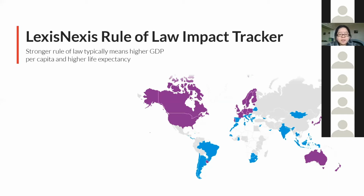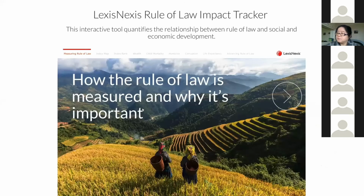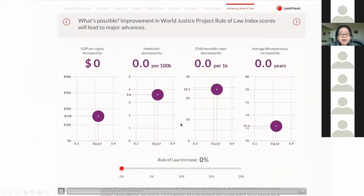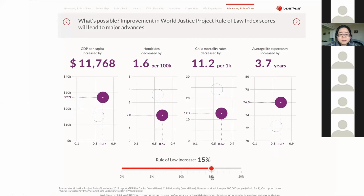So you can see the video on. Yeah, the video is loading. So you can see the rule of law is increasing 5%, 10%, and 15%. So the GDP will increase, homicide will decrease, child mortality rate will decrease, and then life expectancy will increase.